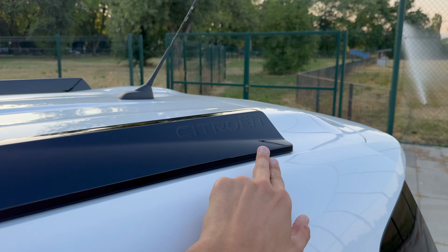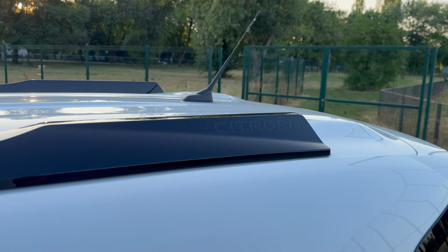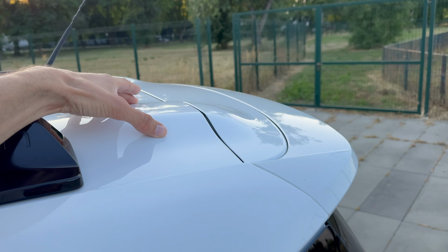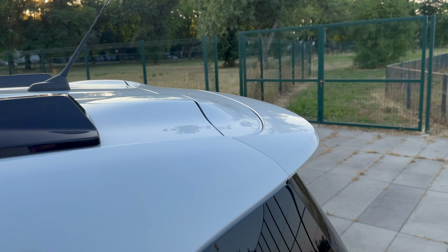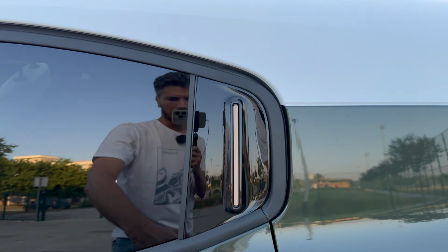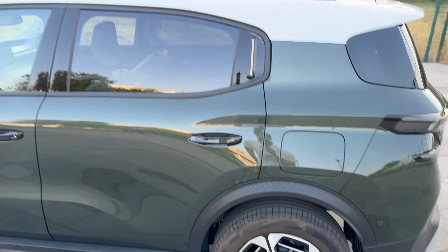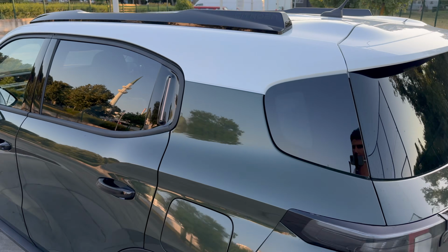You have here Citroen signature, and we have the classical antenna there, and you can see on the roof we have this shape, and here for the hinges for the 5th door or the tailgate, and you can see the discrete spoiler. Now also piano black with this copper detail on the back window. You can see the alloy, and that's that. We have also tinted windows in the back, only the base trim doesn't get it.